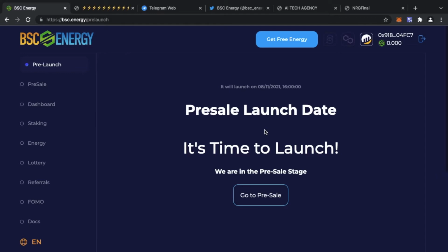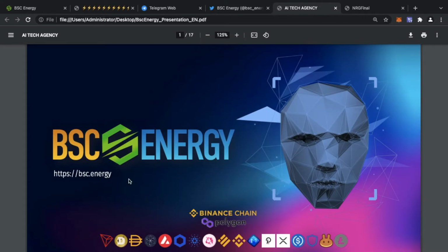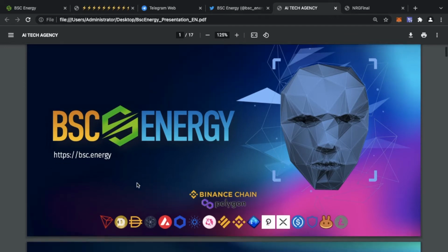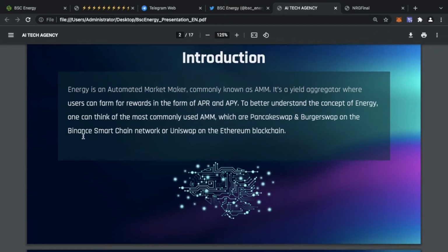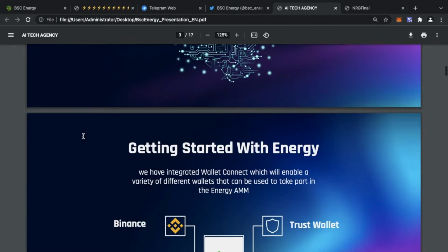It hasn't launched yet. It's currently in the pre-sale launch phase, and we're in phase 1 of the pre-sale. So as I mentioned, BSC Energy, I'll leave the link down below, is in pre-sale phase at the moment. And what the project aims to do is basically be a yield aggregator where users can farm for rewards in the form of APR and APY returns. And to better understand the concept of Energy, one can think of the most commonly used AMMs, PancakeSwap and Uniswap.